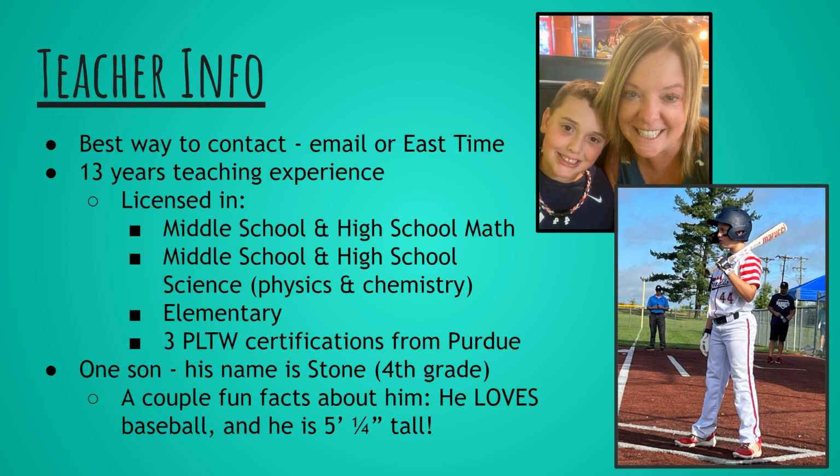I have one son. His name is Stone. He's in 4th grade. We basically spent all of our summer and most of our fall at the baseball field. He absolutely loves baseball. And typically tends to stand out among his peers because right now he is 5 feet and a quarter inch tall. So I'm only about 4.5 inches from basically him passing me. So getting pretty close there.